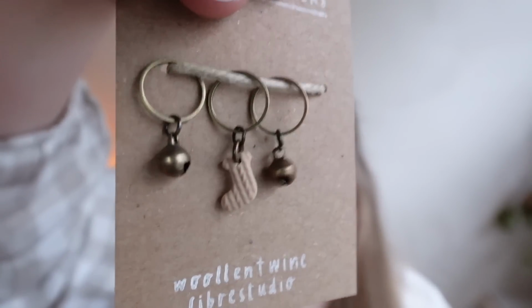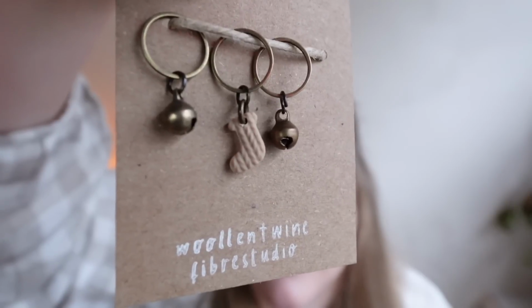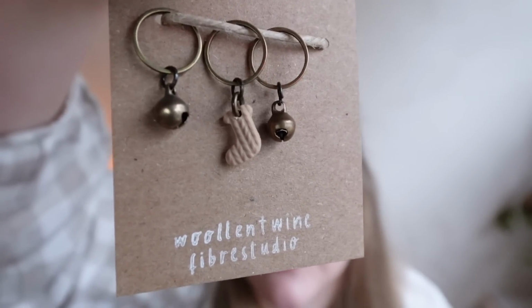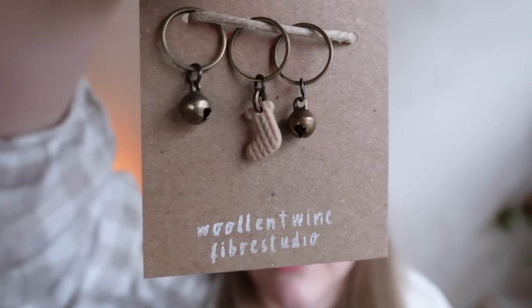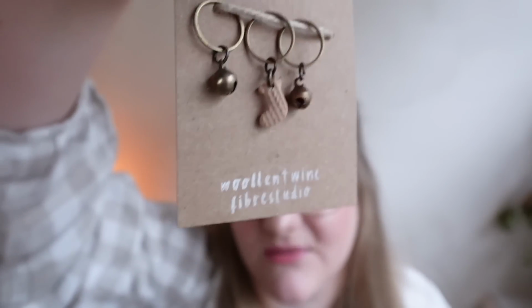So yeah, so far about that, the gingerbread markers. Next up we have this little pair with a sock with a knitted texture in a beige and these little bells. And yes, you can hear them jingling, but only if you really move them hardcore, so they won't jingle all the time while you're knitting.